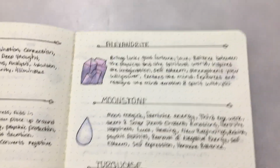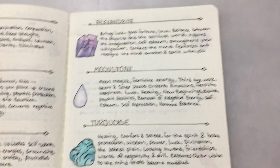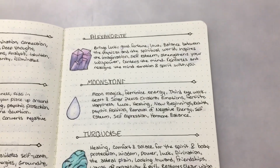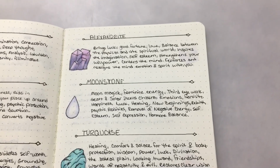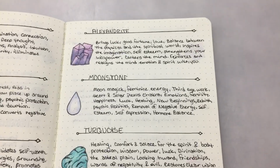And my alexandrite, I drew more purple because I actually have a dark purple alexandrite. Mine, I guess when you put in light, you can see a slight sheen of green in it, but it's very light. Most of mine is a dark purple, and I didn't even know it was alexandrite at first.